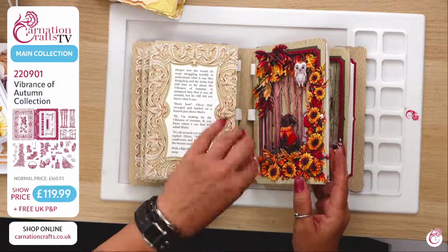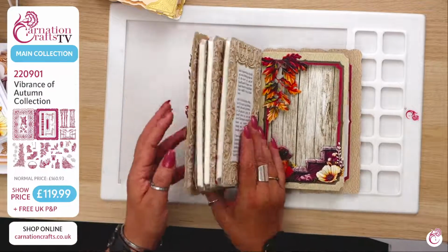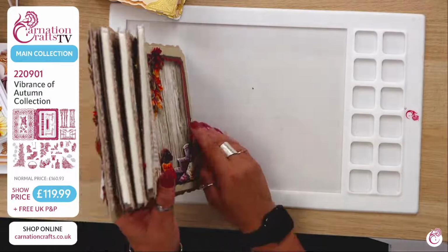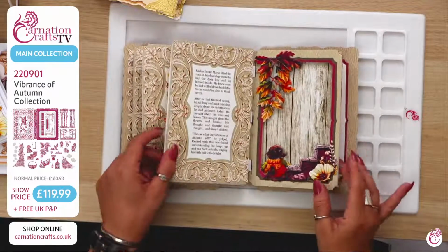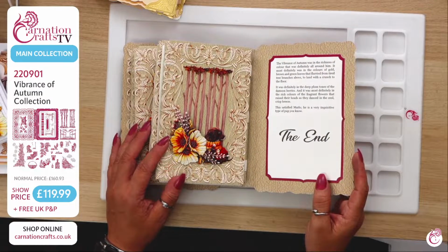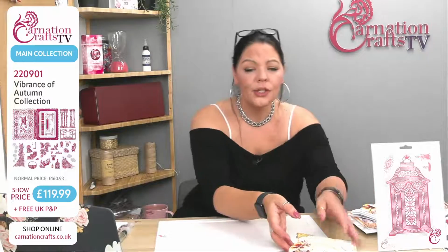There's a story to tell. We're going into the forest. It's so cute. And then just, this is a really good one if I can work it, just to show you the depth of them. We're using that template. You can see that that's a box there. So it's a little box frame, and they're free to us on the Carnation Crafts website. But isn't that absolutely incredible? Most beautiful thing. She's done such a corking job with that. So that is your deep in a book.